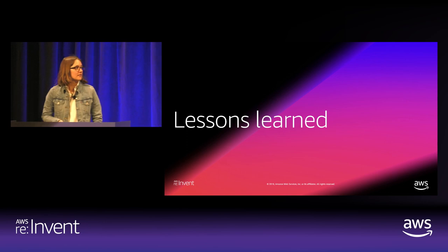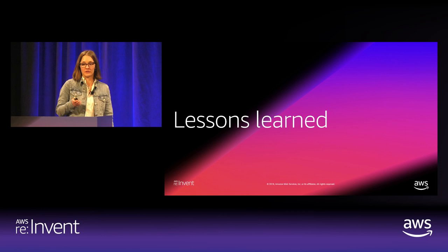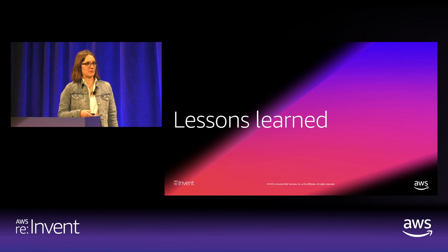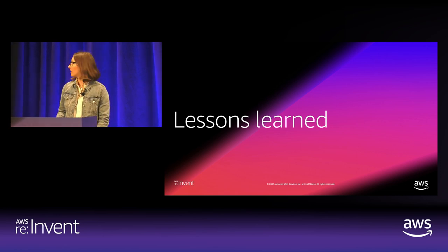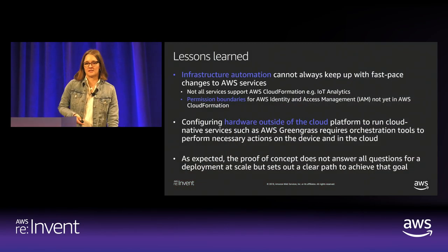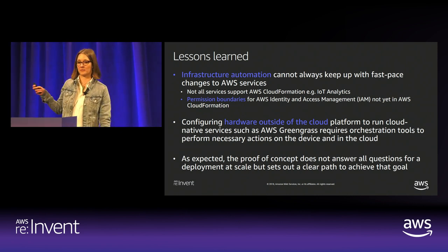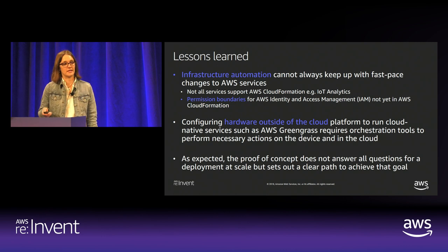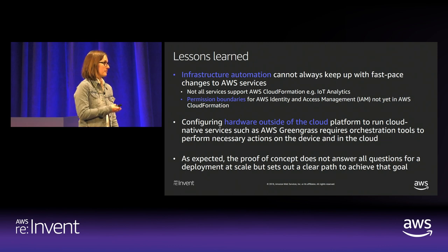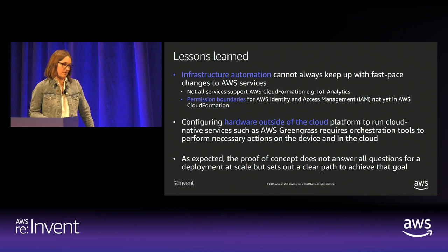Thanks, Matt, for the very thorough technical explanation. I'm going to share just a few lessons learned from this collaboration during a proof of concept. Some of them we've already gone over very briefly, others at length, but let's reemphasize them. The first lesson learned is, of course, infrastructure automation doesn't always keep up with the fast-paced changes to AWS services. We had to implement some workarounds with a combination of CloudFormation templates, CLI scripting, and rule provisioning. But there's always a workaround.